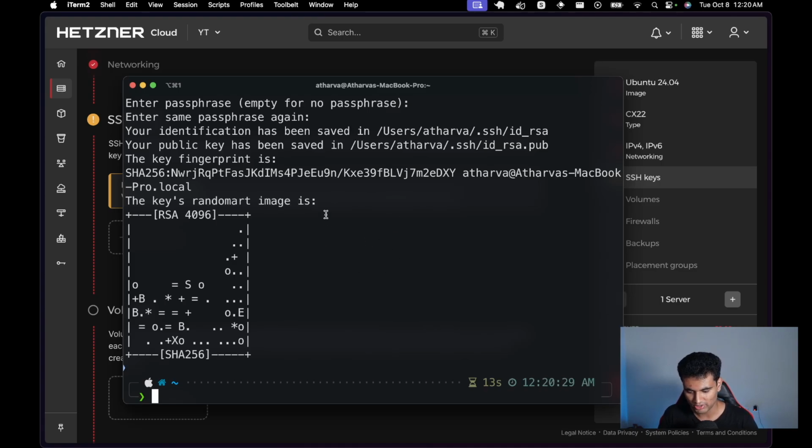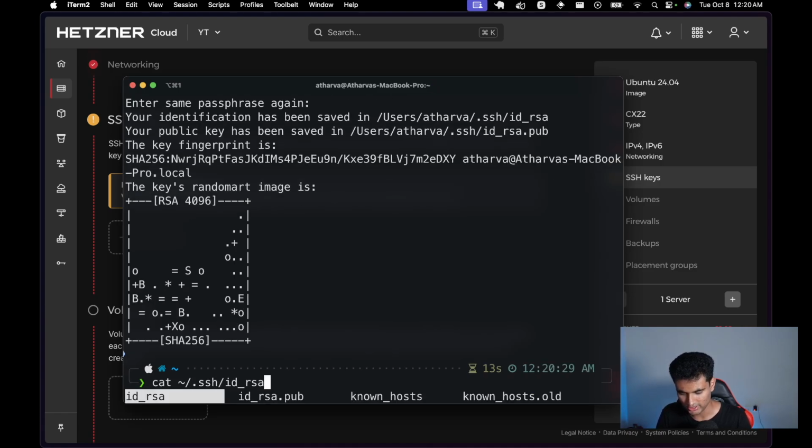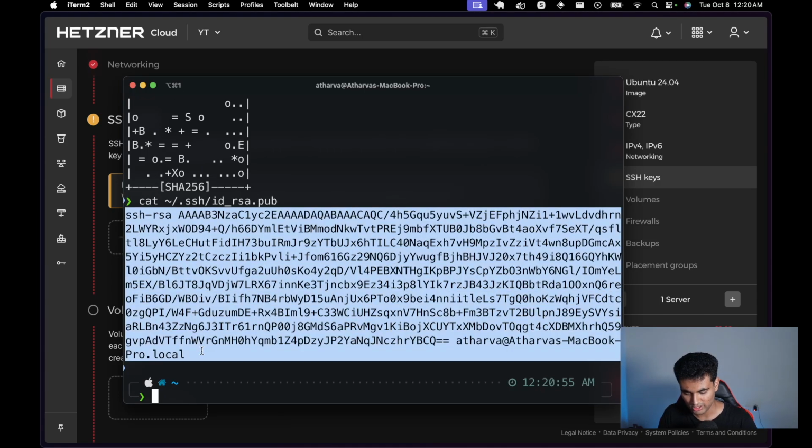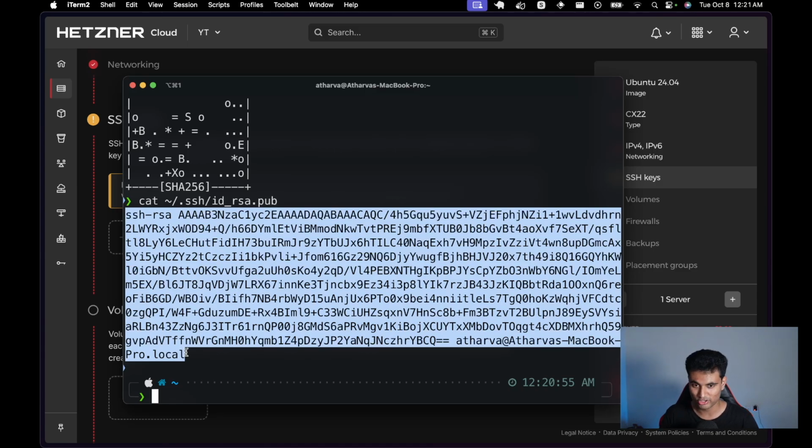Now we also need the public key because we need to provide it to Hetzner. So I'm just going to do cat, and we're going to go to the ~/.ssh location, and we're going to say id_rsa, and this is the private key. We need the public key, so we just go to id_rsa.pub and we just hit enter. Now we get the public key. I hope that I don't need to mention this to you at this point, but do not share your private key with anyone. Please don't do that.